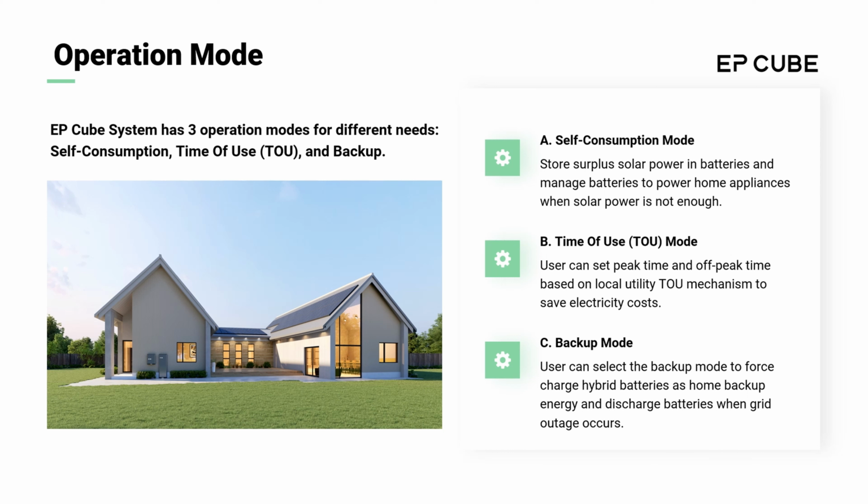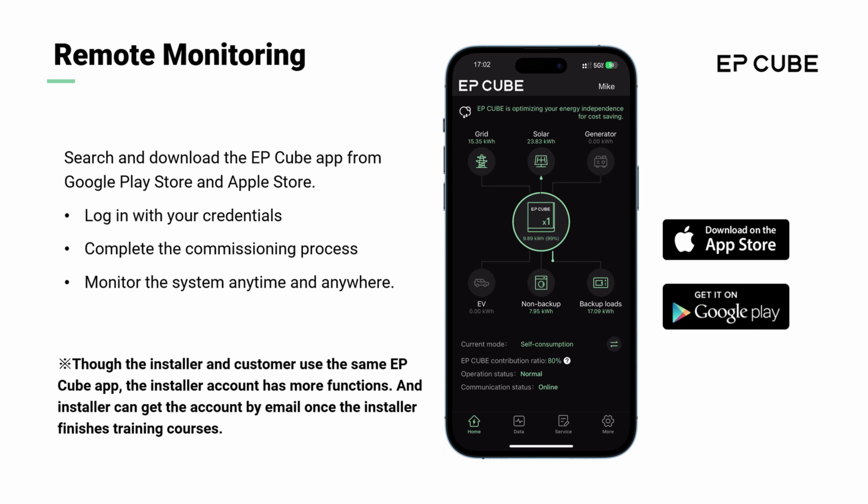The user can set a reserve state of charge so that the batteries reserve some partial charge in the event of a power/grid failure. The epcube mobile app is the primary user interface of the epcube system, also used by the installer to commission and configure the system. It gives the user complete control, real-time data monitoring functions, and more.